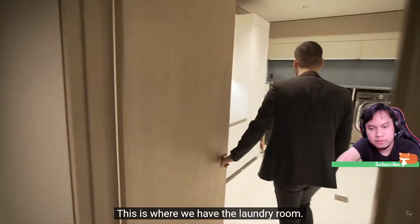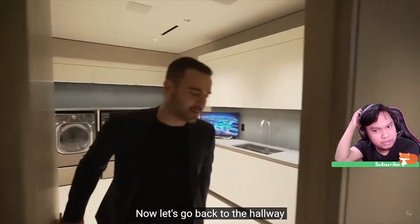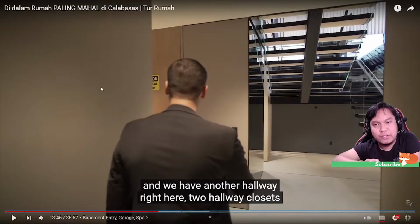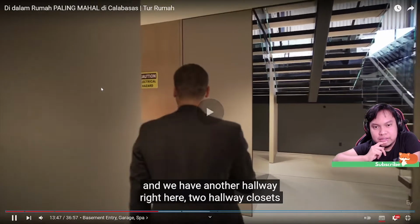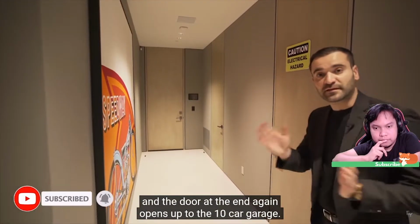This is where we have the laundry room, two washers. Ini ruang cuci ya. Now let's go back. Ruang cuci juga ada TV-nya, gila keren. And we have another hall. Gue juga kalau disuruh jadi pembantu di rumah ini mau gue. Hallway right here, two hallway closets, and the door at the end again opens up to the 10 car garage.